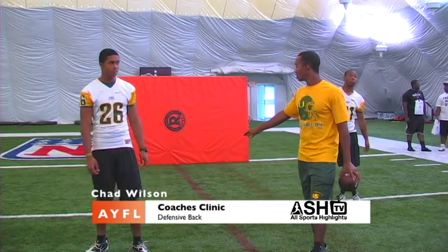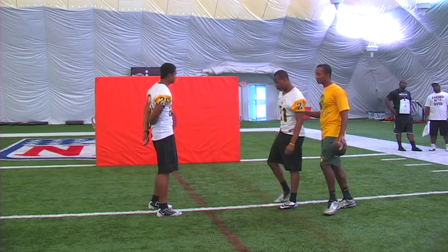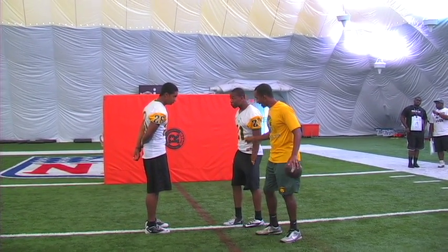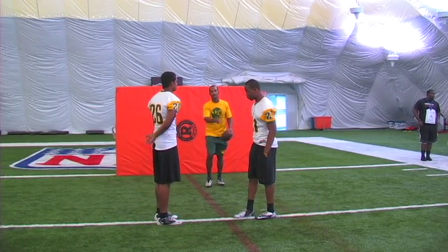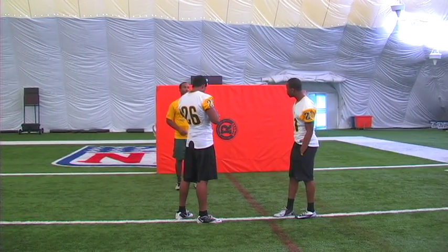So, one of the drills that we like to do for man-to-man press coverage is called a shadow drill. This is my defensive back. This is my receiver, okay? He's going to shadow him as he moves side to side, all right? How do I set the drill up? I got a line of guys here that are going to move in as receivers. I got another line of guys that are going to move in as defensive backs.